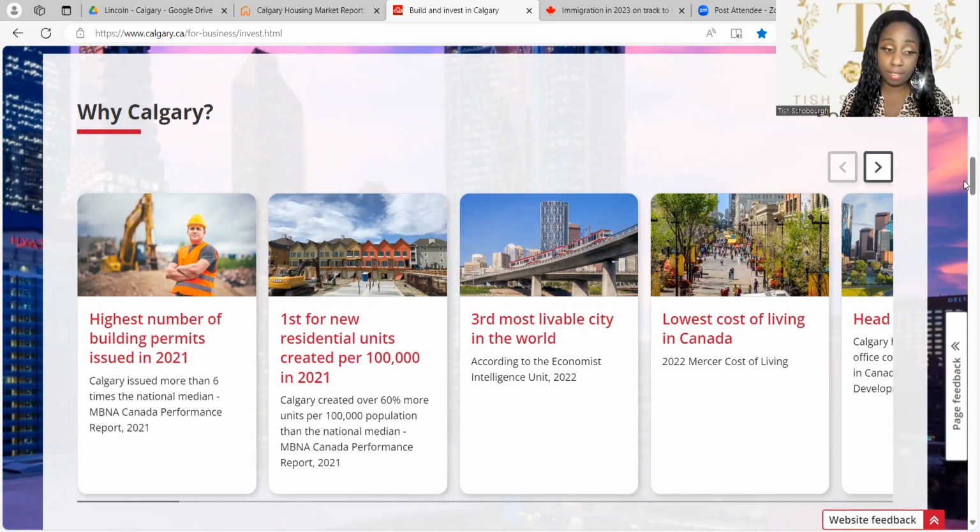But let's go into why Calgary is such a hot investor city, what makes it such a great area to invest in, to live in. You know, Calgary is actually known as one of the funniest places to live in Canada. They have over 300 days of sunshine despite the cold weather. And when it is cold, it's actually not as cold, usually around 0 degrees. So really great area. They currently have the highest number of building permits issued in 2021.